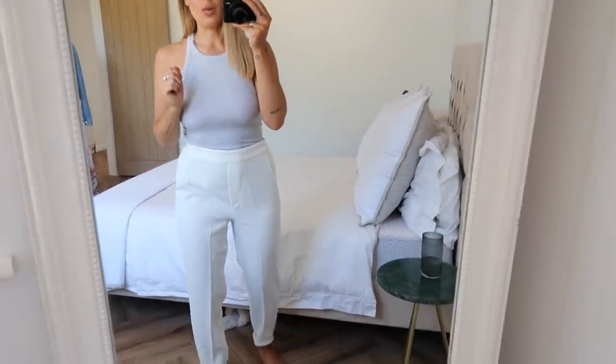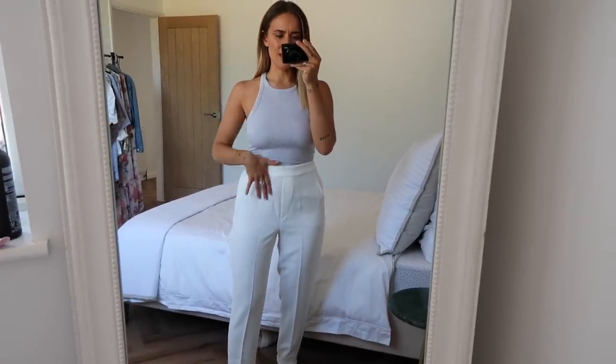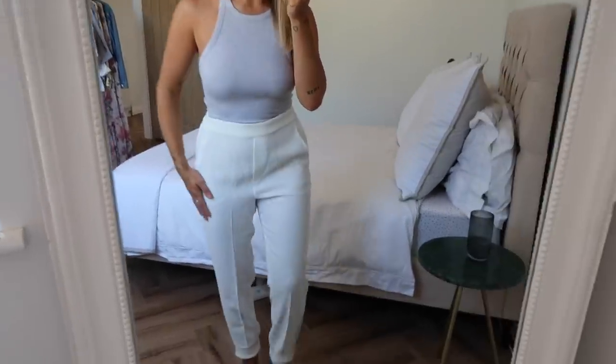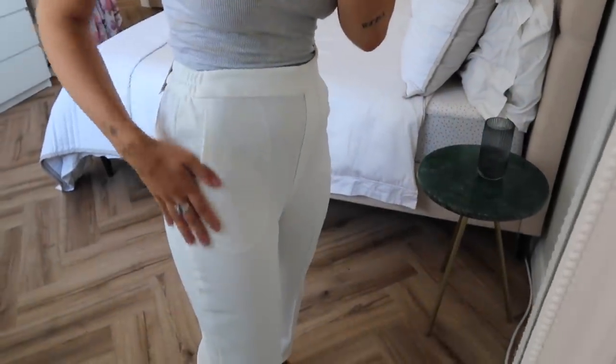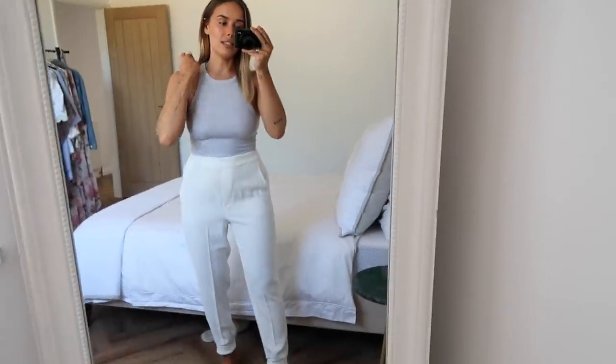So one to consider. I also struggle with how long the crotch is on these. It's a bit odd, and you can see the pockets through them, which is slightly annoying. But yeah, I'm not 100%, so these will probably go back.